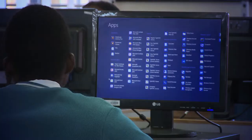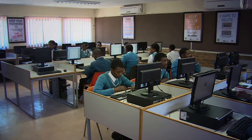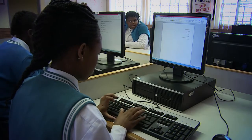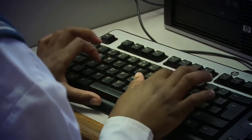The benefits of having these resources is that kids get to be exposed to the technology. They get to know that computers are not only limited to learning your applications like your Microsoft Word, your Excel. They get to have the experience of actually knowing how to go about using applications like Hangout when they leave the school.